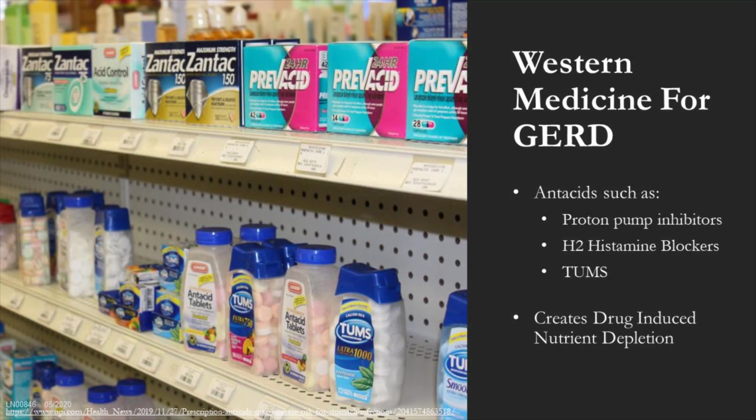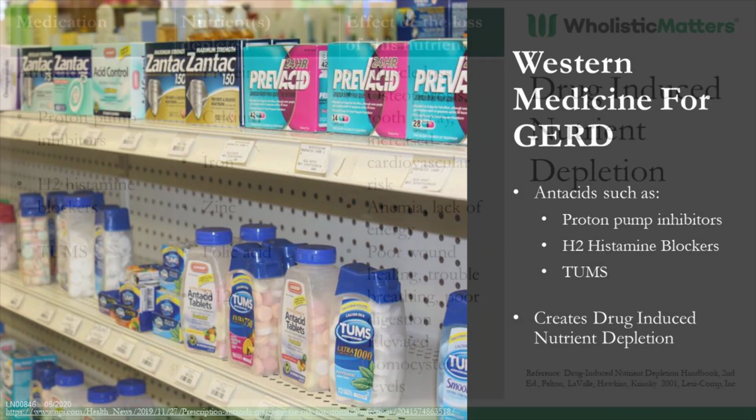What is your patient going to come in with? The majority of patients who are going to the store are seeing shelves like the one that you see in front of you, or they're getting these medications from their doctor. Western clinical medicine treats gastroesophageal reflux disease by using antacids. There are 3 main antacids: proton pump inhibitors, H2 histamine blockers, and our friend Tums. The problem with all of these, they create a drug-induced nutrient depletion that really has to be addressed right away.